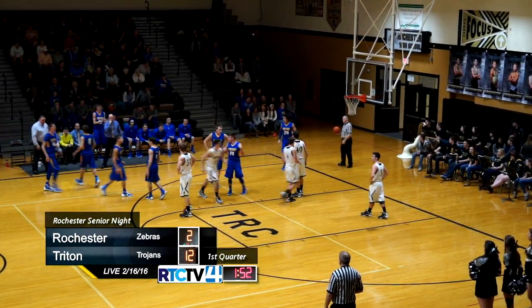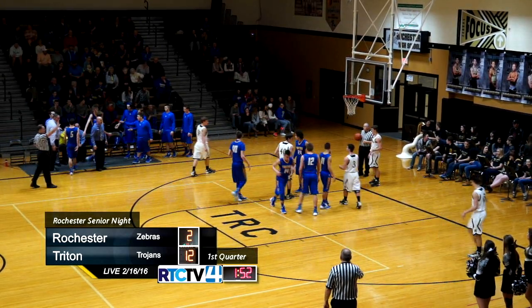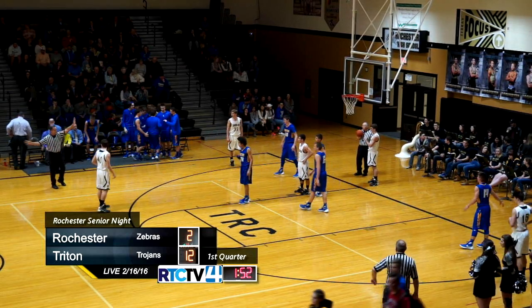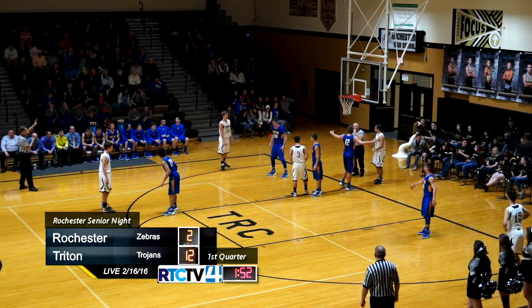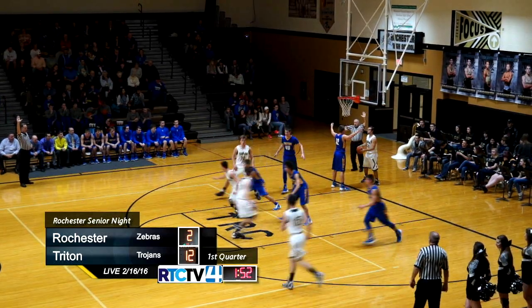You know, Triton's defense is so good, the Zebras are struggling in their half court, so you're trying to push it in transition. But if you're not taking quick shots, but you're not knocking them down, you're playing right into Triton's hands. Yeah. And, you know, we've said all year long, the Zebras are pretty good when they're able to slow the game down and run offense. Right now they're not doing that, but they're also not knocking down shots.